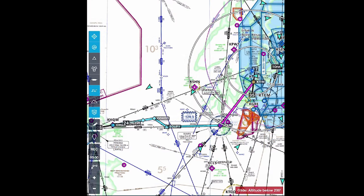Today is April 4th, 2022. This is a flight that we took on March 25th, 2022, and I finally got around to uploading it to YouTube. This is the instrument approach into Hoquiam Airport located on the Pacific coast of Washington. This is the ILS runway 24 approach.